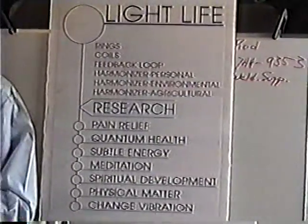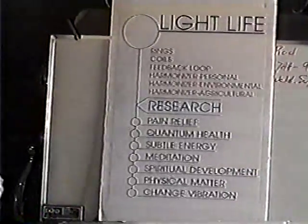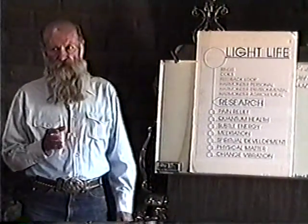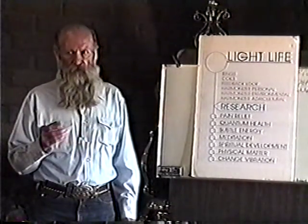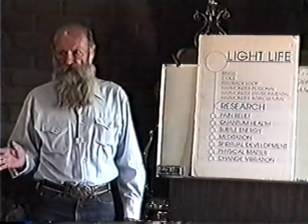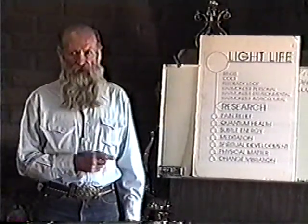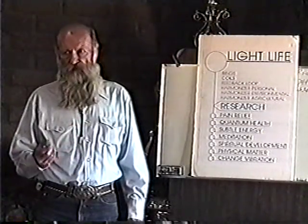fill in a lot of the blanks that we had in some earlier research when we were using caduceus coils. And there is some existing literature on caduceus coils, but it's very scanty, and as far as I know, I haven't seen any publications specifically on caduceus coils. But they literally work miracles, and it probably relates back into history as far as Moses and the Exodus.